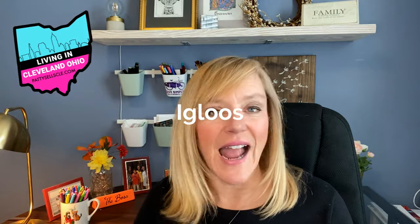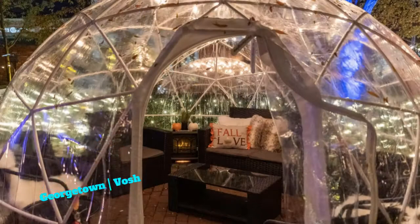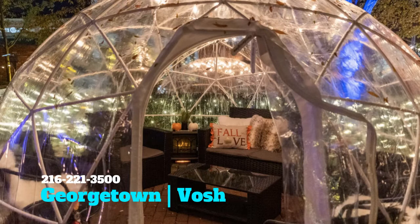Okay, here we go. Number 9, since COVID hit, one of the biggest things is dining in those igloos. Georgetown in Lakewood, I think, was the first one to really advertise it, and you couldn't get one. If you didn't reserve it months in advance, you couldn't get into it. Because of COVID, we were supposed to go in one, and now they're popping up all over the place. There's one in Merwin's Wharf, which is kind of down in the Flats, but it's part of the Metro Parks. So Georgetown has one.